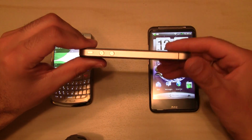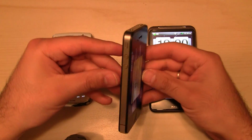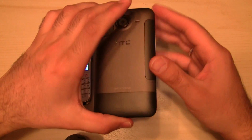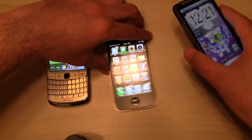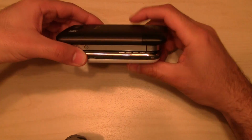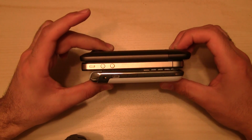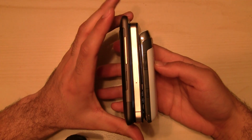We've got the Apple iPhone. There we go. Got some buttons on the side of that. And then we've got the HTC Desire HD, a little bit thicker of a phone, but nice phone nonetheless. Do a little bit of a size comparison of all these phones here. So it's safe to say the iPhone is probably the thinnest of the phones. Size wise, length, the Blackberry is the shortest of the phones.